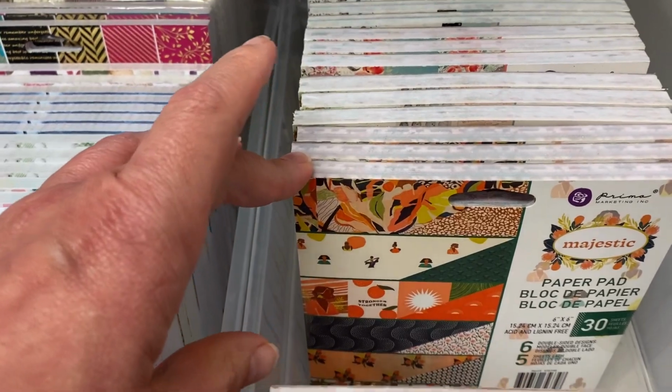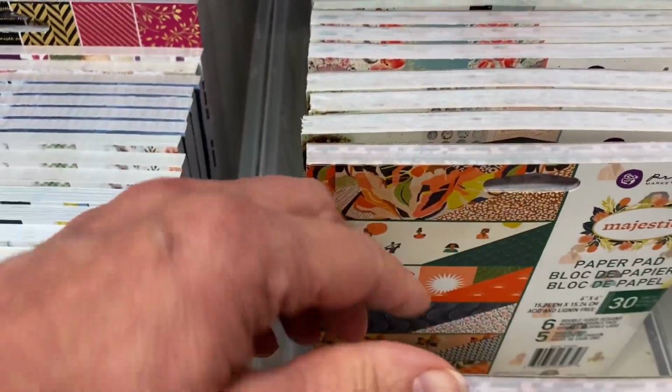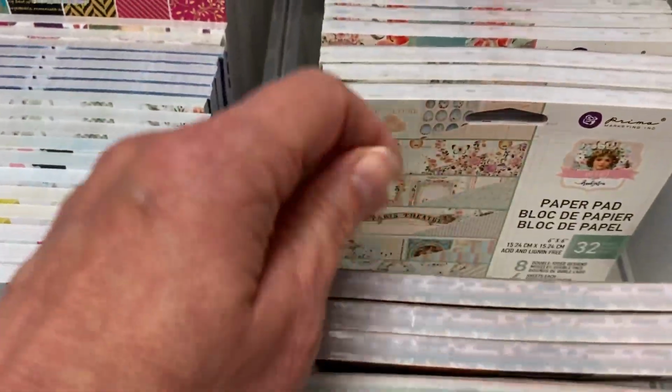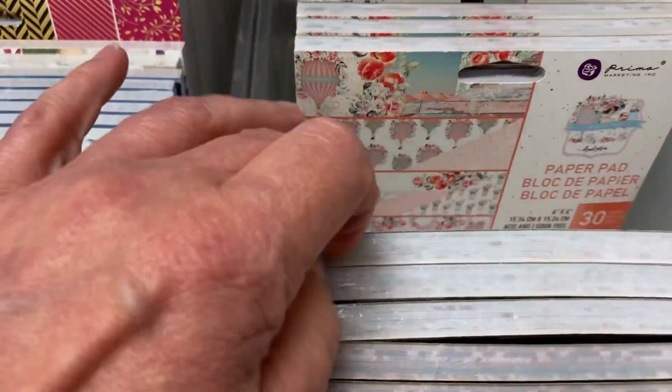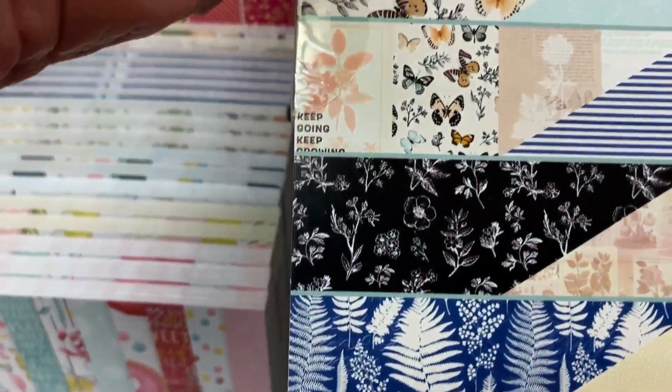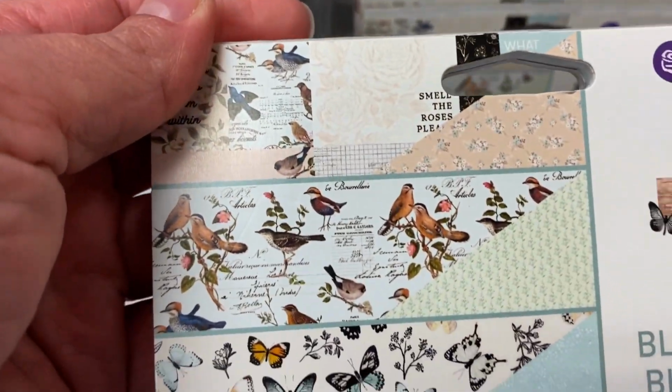We're back to 6x6s because I didn't go through them all. I can't even believe this selection. This is a strange Prima, navy and orange. So I thought about it, but it didn't speak to me. Then how do I not have this in 6x6?